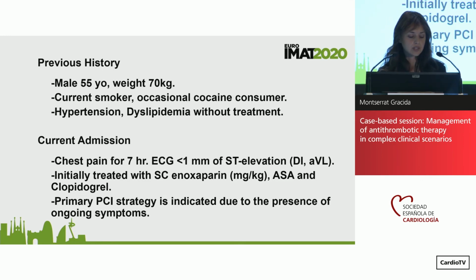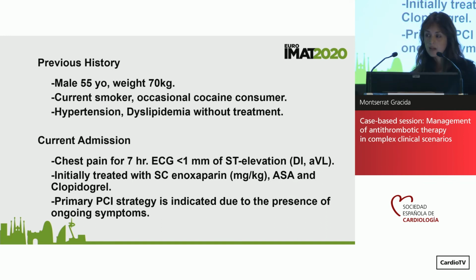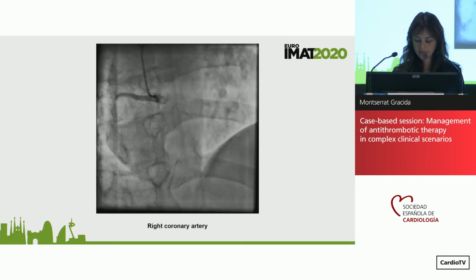The current admission is chest pain for 7 hours. The ECG shows less than 1 millimeter of ST elevation in the inferior leads, and he was initially treated with subcutaneous enoxaparin, aspirin, and clopidogrel. Primary PCI strategy is indicated due to the ongoing symptoms.